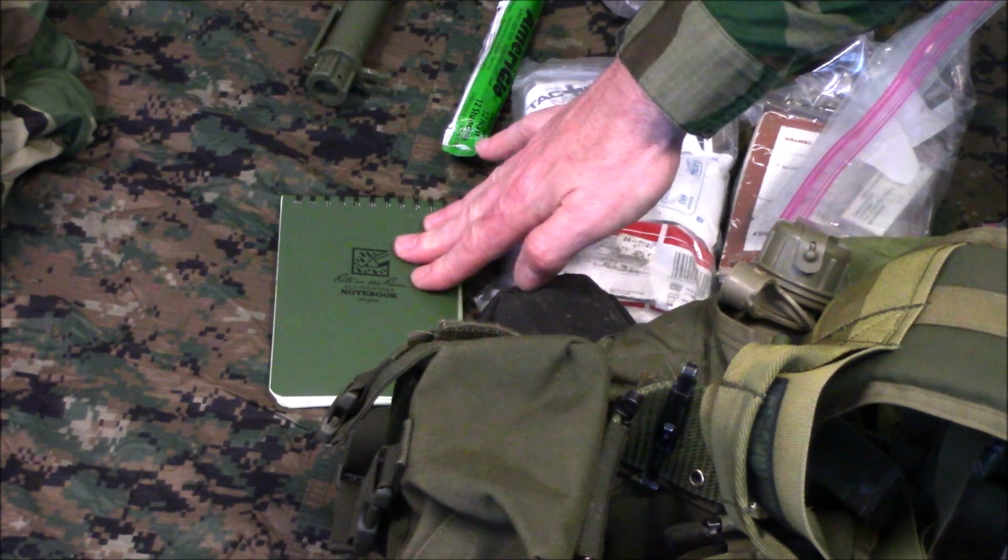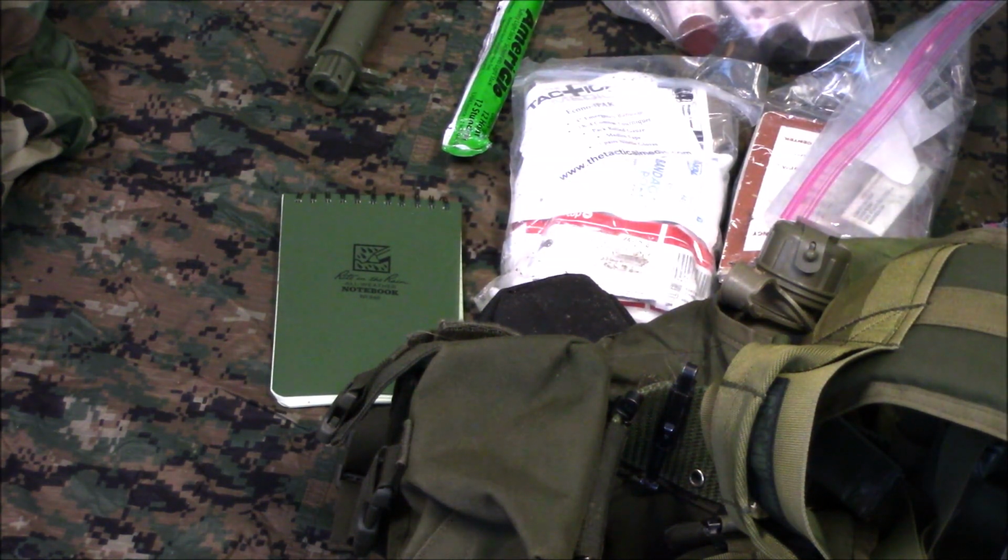Next item to have, notepad and pens to go with it. This, I cannot stress enough, you need to have this. It's essential. Not saying that you have to use Rite in the Rain brand, but they live up to the name. My notepad, the one that's currently in my hand with everything written on it, got soaked, and I was still able to use it, and if it had been regular paper, it would have just turned into shreds and melted away. So, a notebook is essential gear.